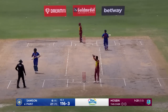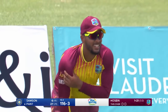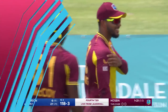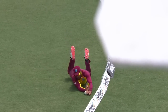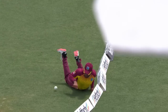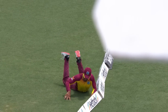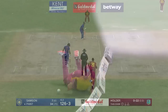Brandon King, doing an excellent piece of work on the boundary line. The umpires might just want to check to ensure that there was contact with the advertising board. Holding his right shoulder. Touching the board, touching the ball. That should be 4. But more importantly, he's leaving the field. So I suspect that he's picked up an injury with this effort.